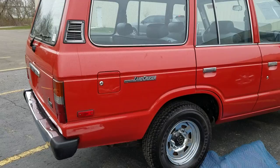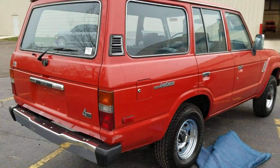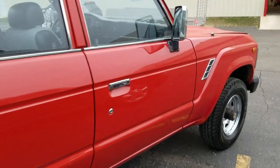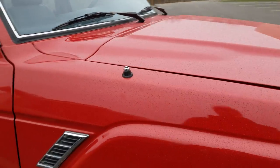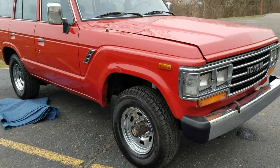Doing a pre-purchase today on a 1990 Toyota FJ62 Landcruiser. I'm starting to get rained on out here, so we're gonna move fast. I've been out here almost 2 hours going over the car. We got about 250 still photos. Not a car, it's a truck.